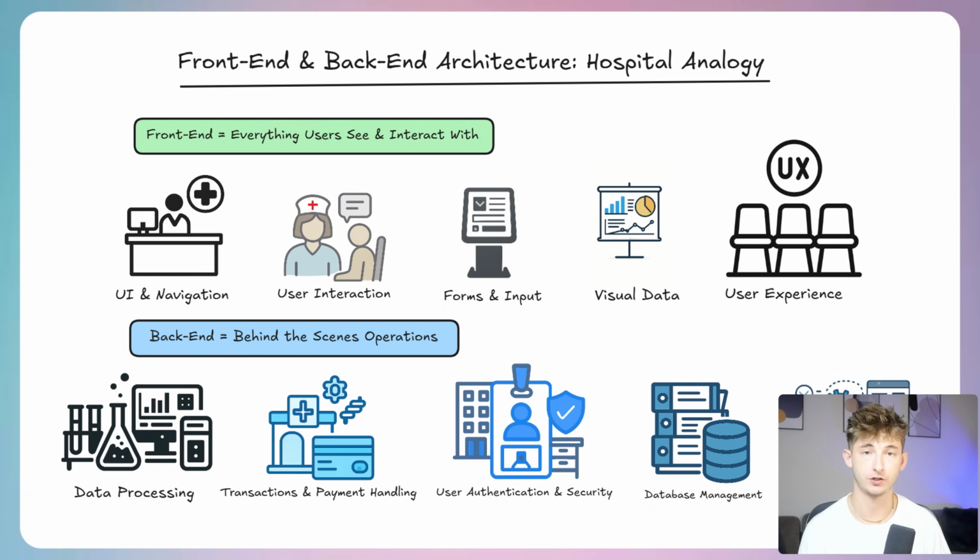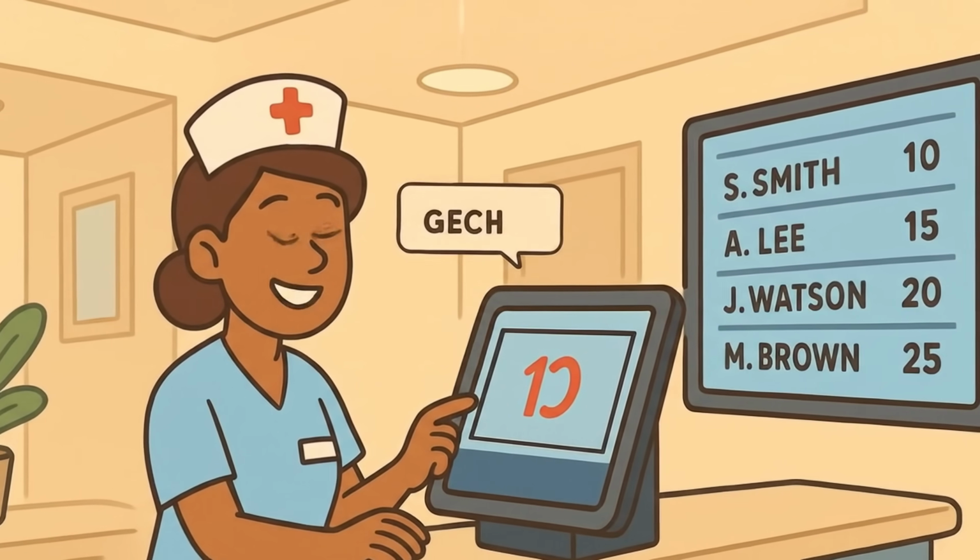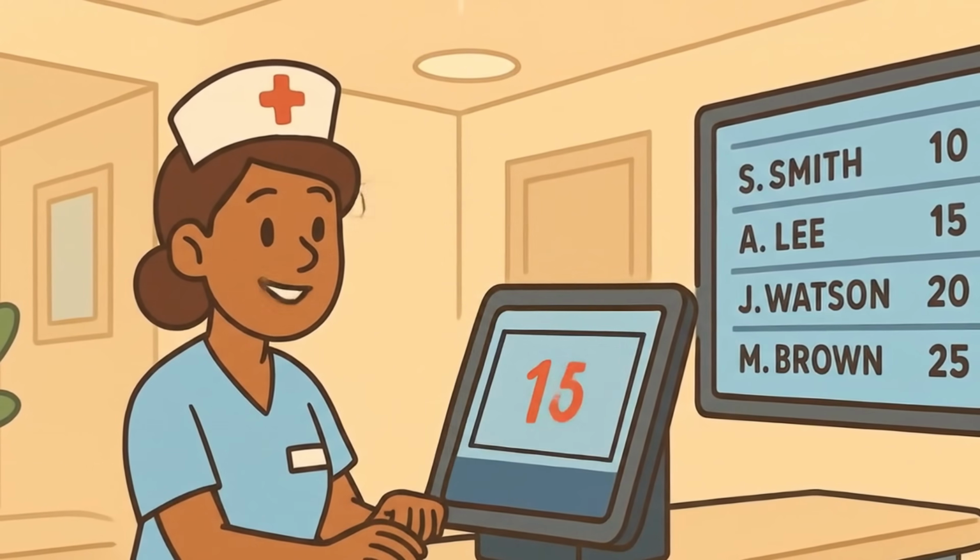So to build effective web applications using these AI tools, you need to understand how they are actually structured so that you can communicate your vision clearly. Every web application consists of two interconnected systems working together seamlessly. Let's use a hospital analogy to make this crystal clear. You can think of a web app like a modern hospital.